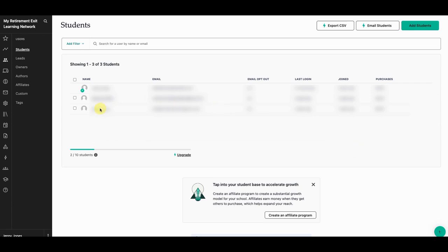So I decided to come into users, and what they have is your students here. It has their email opt-out. It'll let you know their last login, when did they join, and how many purchases have they made. And as you can see here on the free plan, you really can only have 10 students. So I think that's not even included when you look at the pricing for the free. They don't tell you that you can only have 10 students. You just eventually find out that you only have 10 students, right?